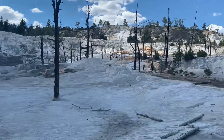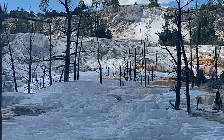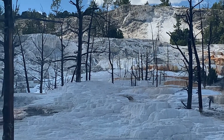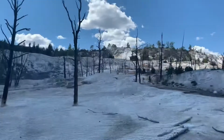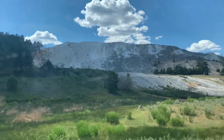This is pretty cool. You can see a spring gushing out in the very center. If you look closely, it's very white and kind of blends in, but you can see some movement. One more view of Mammoth down below from the road.